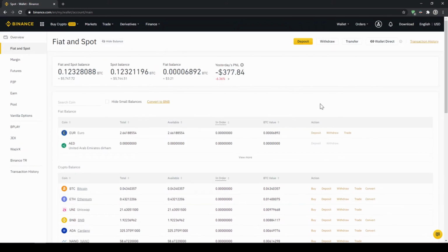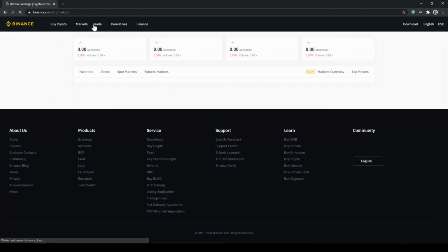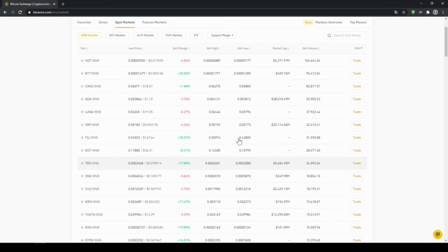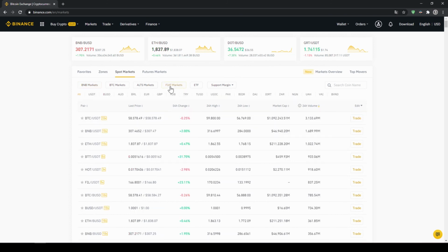In our last and final step, we can now buy the cryptocurrency. To do that, we just have to click on markets up here, and then we can see all the different trading pairs we can trade on Binance, which is a whole lot. We just have to make sure that fiat markets is selected because we are trading with US dollar Tether. And then here on the right side, we can search for the coin we want to buy.